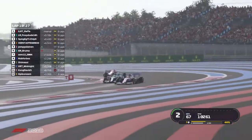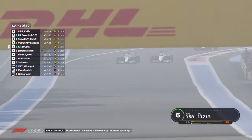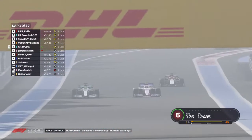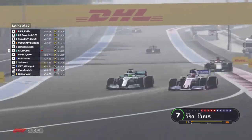He has finally got that position, although Brumadinho might try and get it back because they're still side by side on the exit. The switchback for the Mercedes has definitely worked out, and he's managed to get back up into that top spot, although they're side by side heading in towards turn 10. He's going to come out on top.